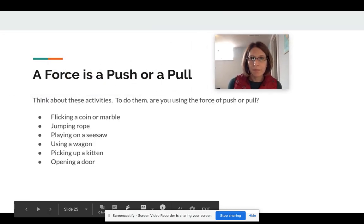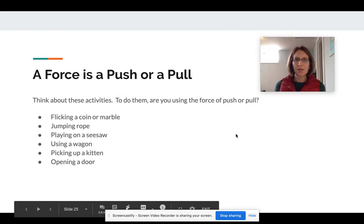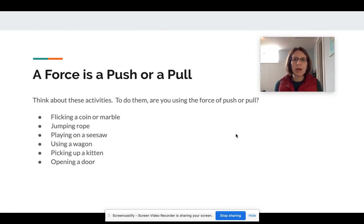All right, so thinking about the forces of push and pull. So again, a force is a push or a pull used to make something move or make something move differently. So I'd like you to think about these activities. To do them, are you using the force of push or the force of pull? How about flicking a coin or a marble? Jumping rope. So maybe you could stand up and try to do each of these activities and think about, am I pushing or am I pulling or both?